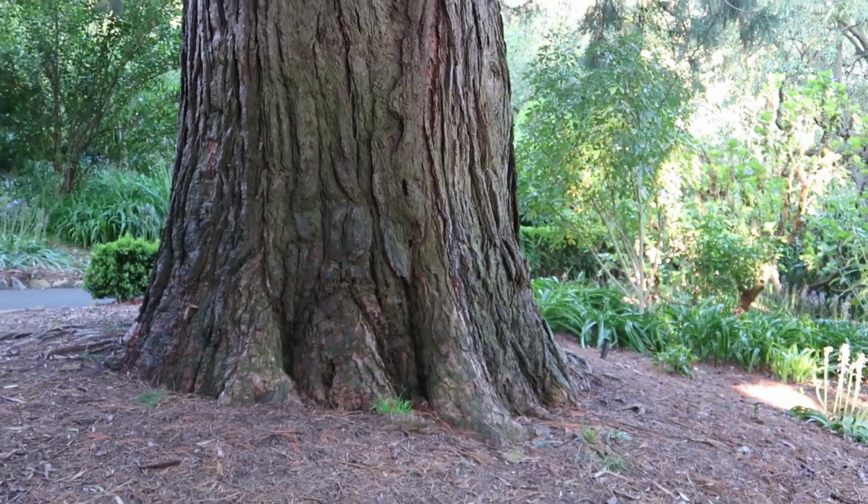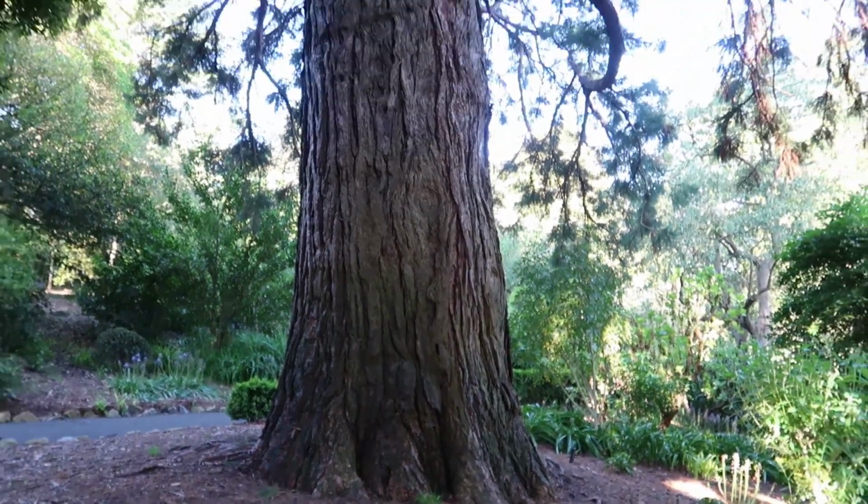This is probably a good 8 to 10 foot wide. And that was planted by a person, which I think is really cool. That was planted by a person over 100 years ago, probably close to 150. My math's probably wrong. But it's a giant redwood. It's really cool. So this park has been here for a while.